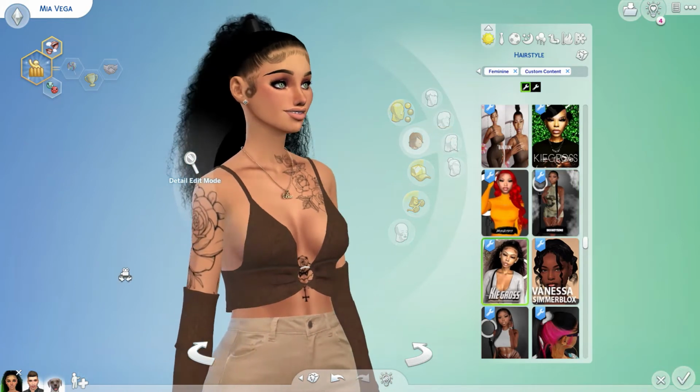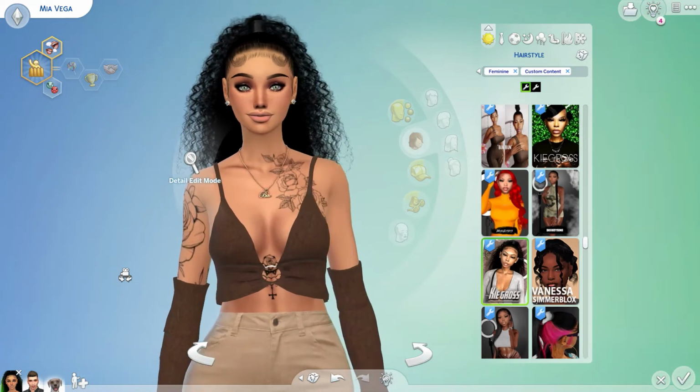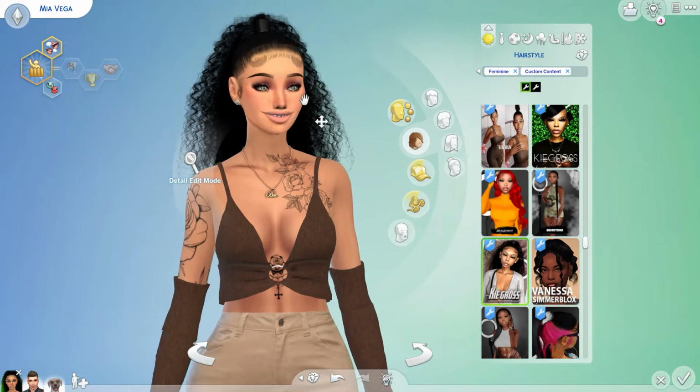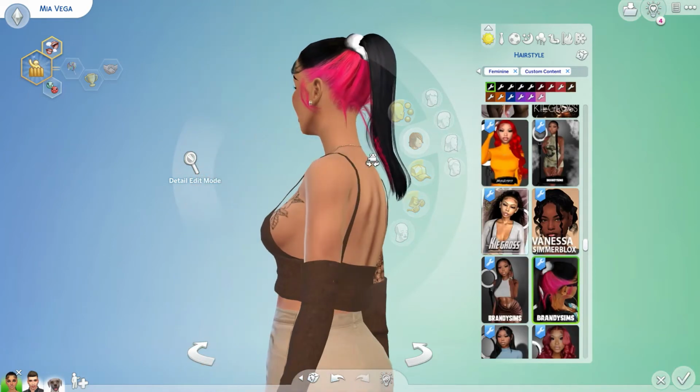Key Gross. This is one of Mia's hairstyles as well, but I might be getting rid of this and switching it out for something else. Brandy Sims.